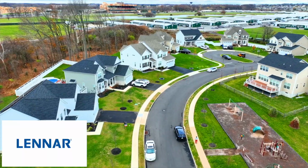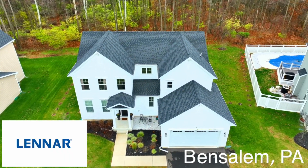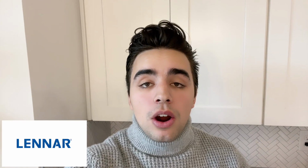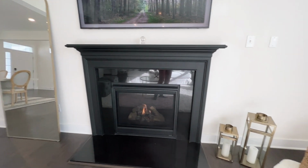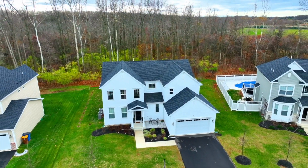It's a luxurious Lennar build home built in 2020 in Bensalem, PA. It's gorgeous and I'm a big fan of Lennar. They're a local Greater Philadelphia company and they build very high quality homes. They don't cut corners, so you know when you buy a home built by Lennar, it's good quality, it's sound.